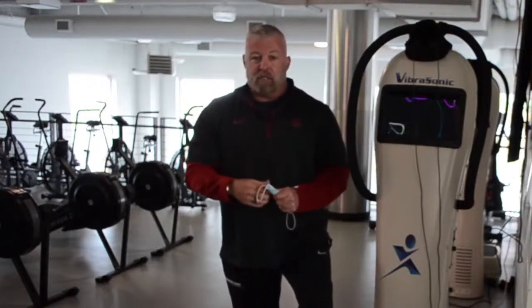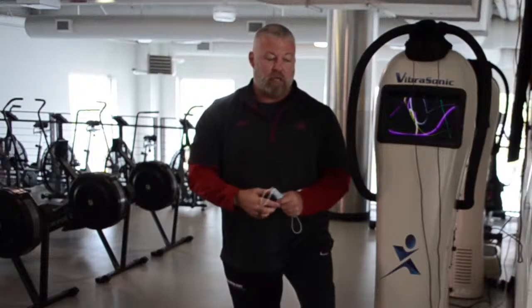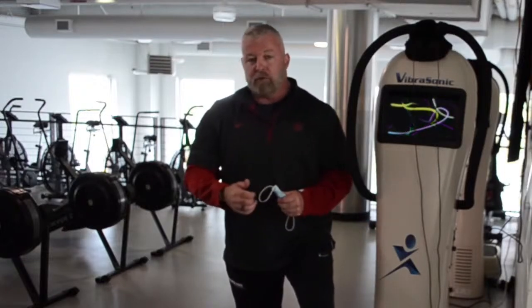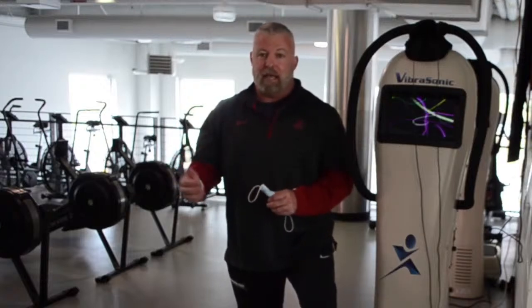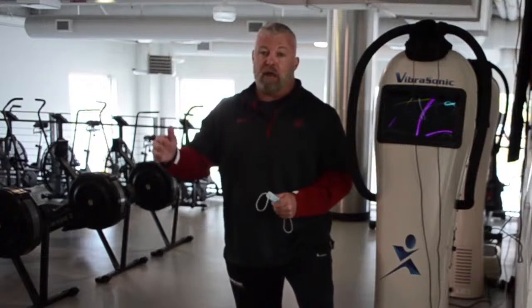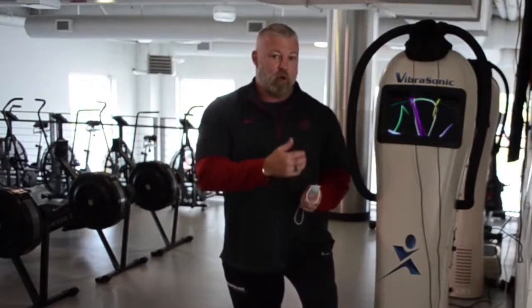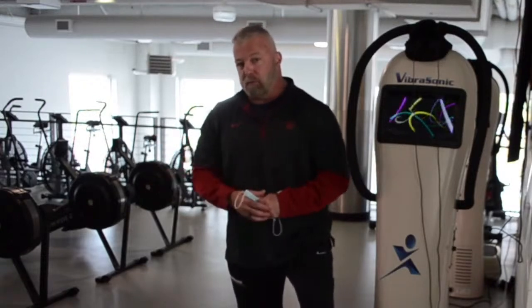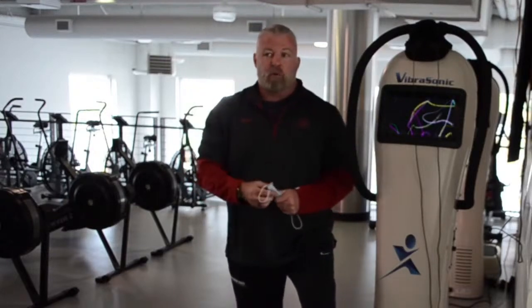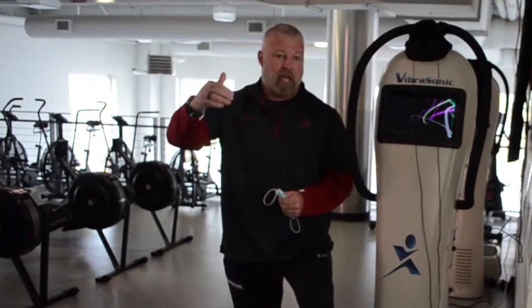Our track athletes getting ready for the season and doing indoor season, we're living on this thing. On both of them. It's great for recovery. It's great for regeneration the next day. It's great for warm-up. We've had a lot of PRs down in the weight room with our athletes coming up here doing a quick warm-up before we even do our dynamic warm-up down below. This is a tool that's going to help us take that next step to where we're competing on a national stage year after year.